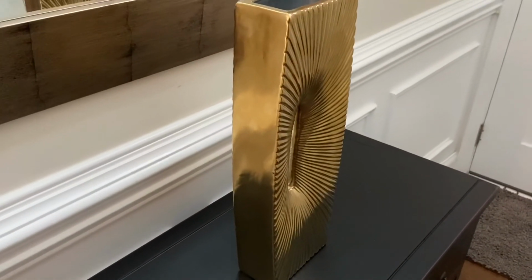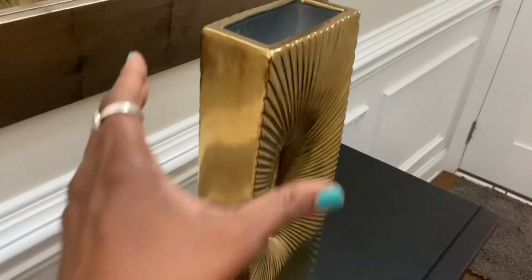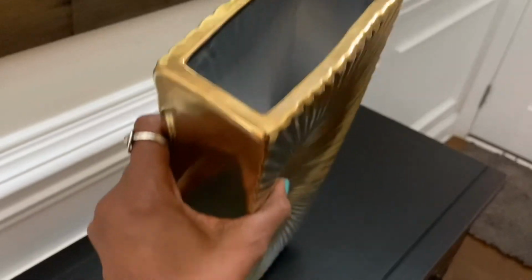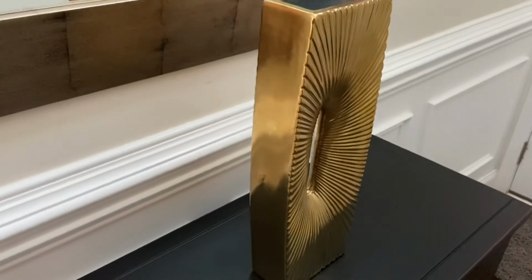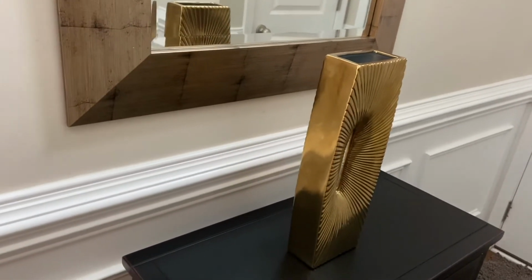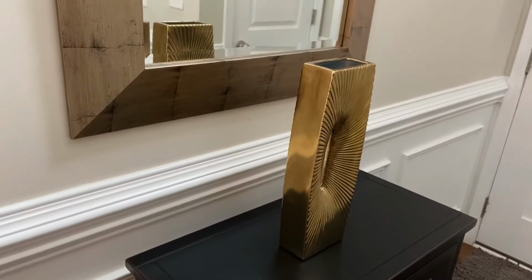And now the beauty that came home with me. It is a vase that has an opening on the top, and it has two holes for floral arrangements to go in there. I literally just got it home, so I've not styled it yet, but I couldn't wait to sit it there and see how it was gonna look on my entryway table. So this is where it's gonna be from now.